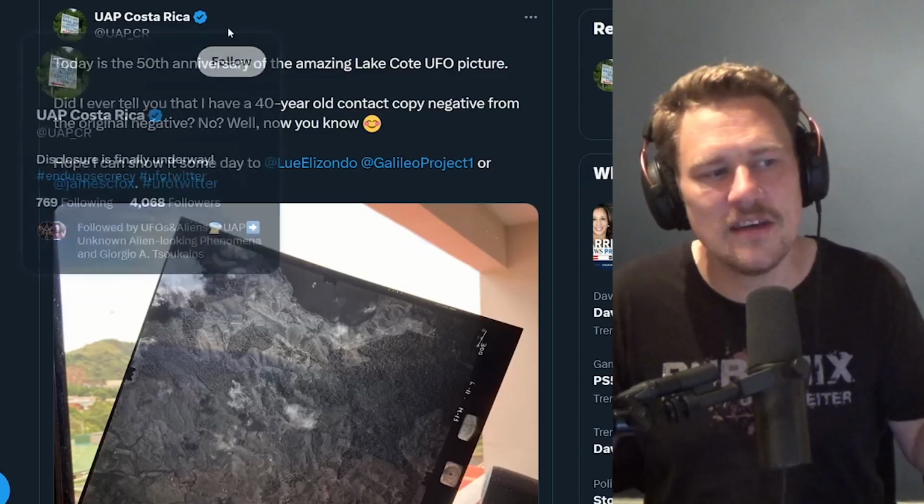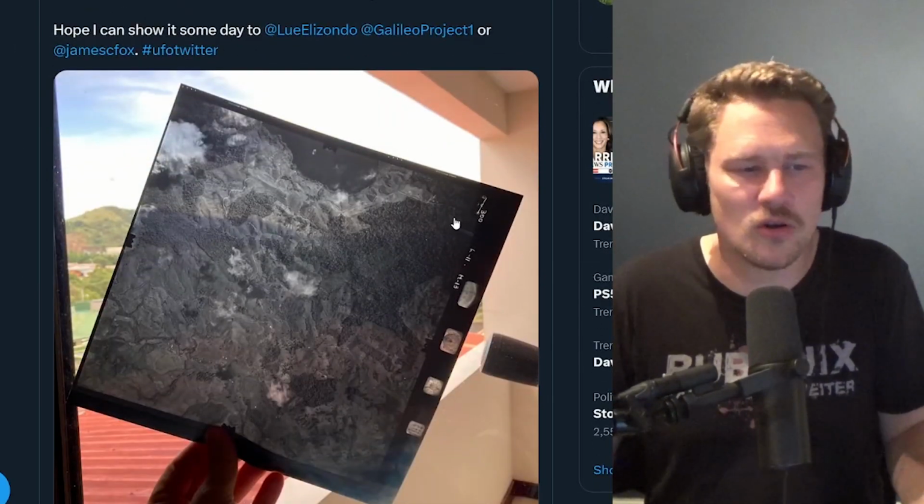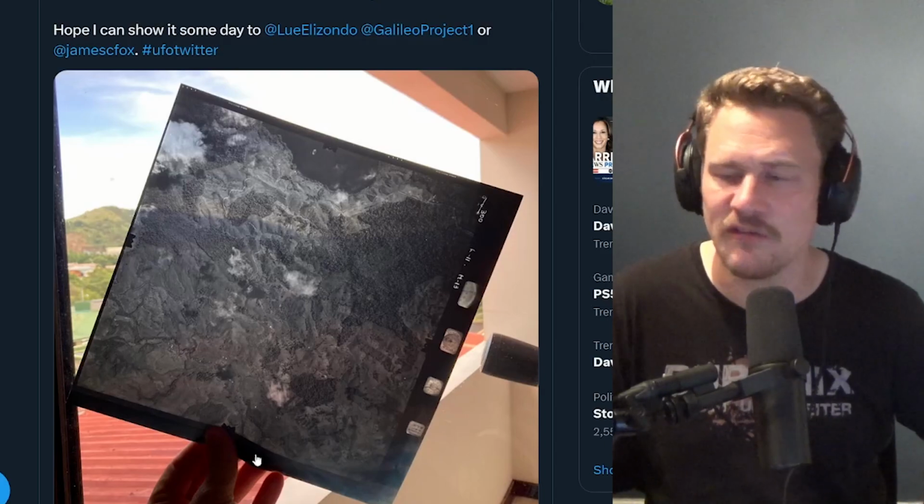Now, because this is a somewhat infamous case, you get tweets like this one by UAP Costa Rica, and I don't know who the person behind this account is, but he somehow got hold of the original, or a copy of the original negative of this picture, and you can see how big it is for a photographic negative.